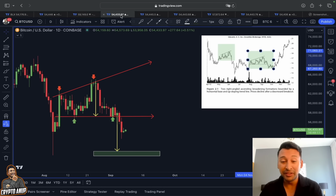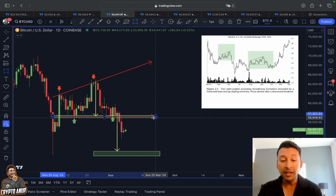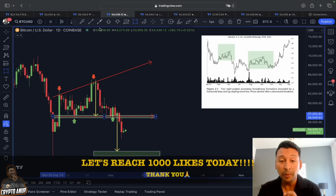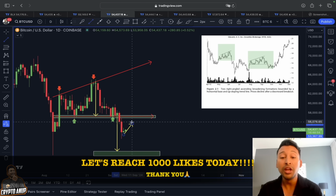And now if we simply zoom out, using this right angle ascending broadening formation, after losing one of the most important supports, the price has started to show weakness. So this pullback, this relief rally in the medium short term, could be just a temporary relief rally.